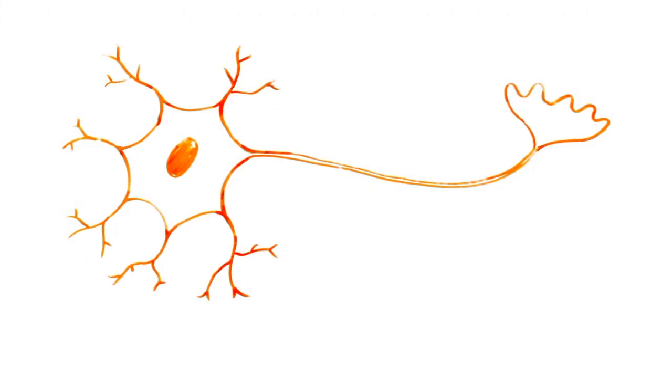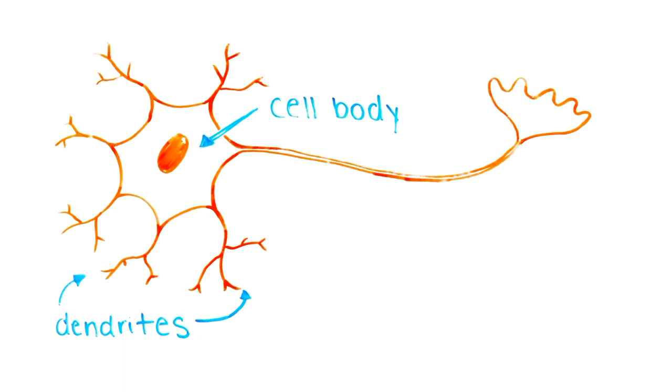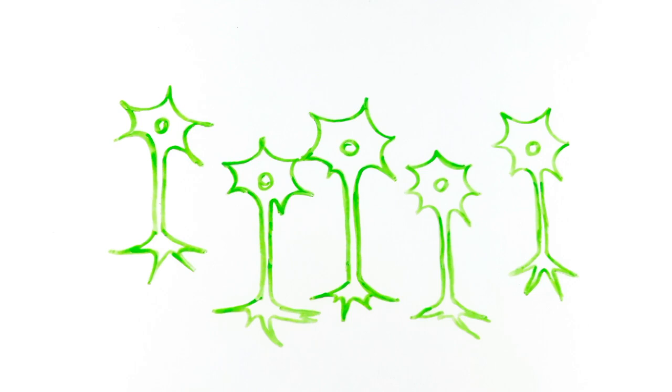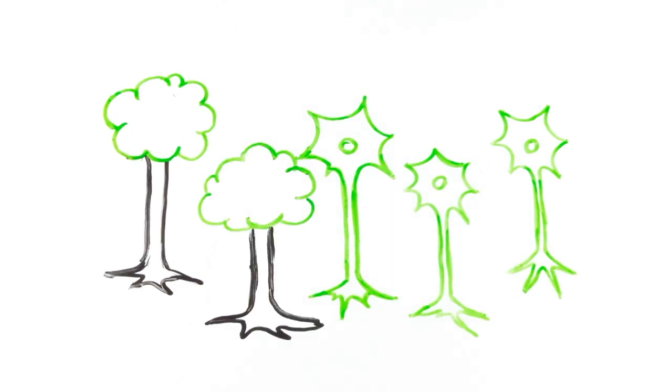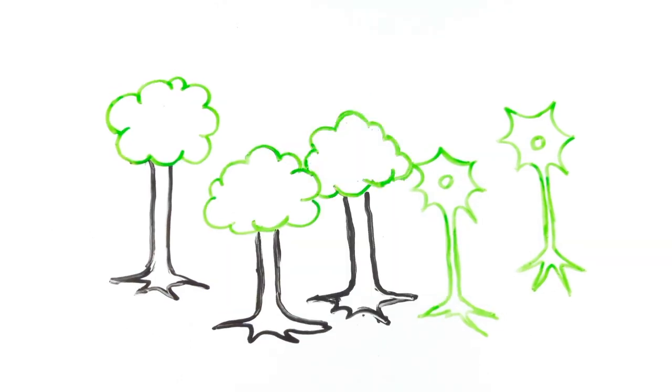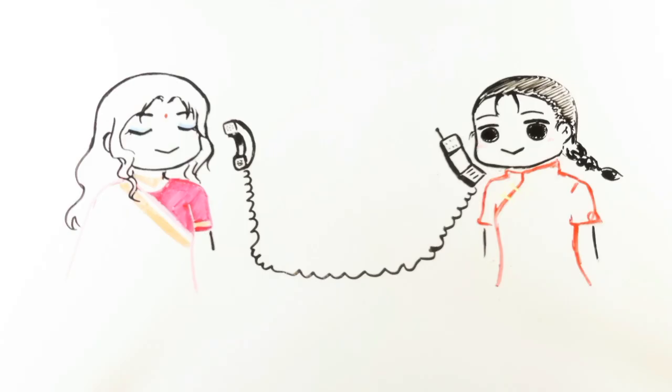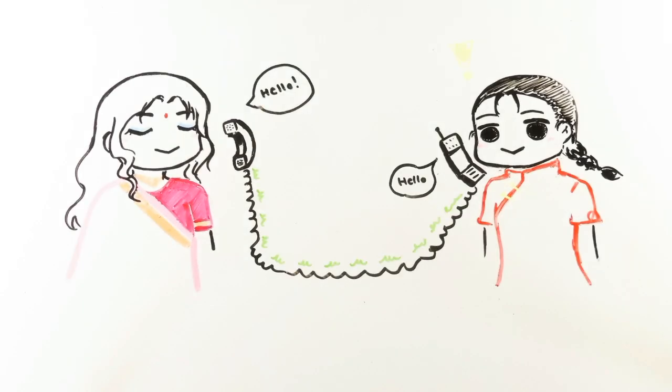There are three main parts of a neuron: the cell body, the dendrites, and the axon. With all of their dendrites and one long axon, neurons look like tiny trees in our brains. Each of these parts of the neuron are really important for communication. They communicate by sending signals to each other, like talking on the telephone.